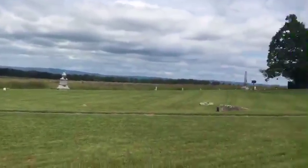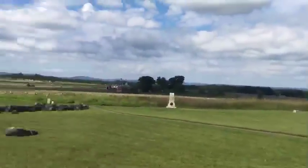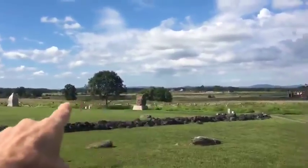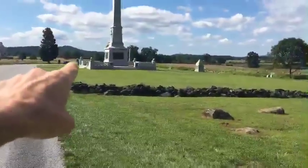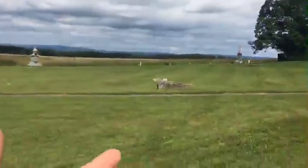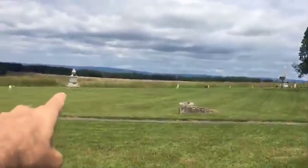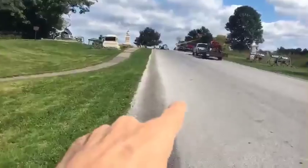On the first day, he won a huge decisive victory. On the second day, it's kind of a tie. The Confederates grabbed some of this middle ground near the peach orchard over here, but they couldn't quite ascend Little Round Top. They captured Devil's Den in that direction over there, and they captured some of this middle ground. They reached this very position here. Some say he got as far as that monument in front of us. Some say he got as far as this road. The road was not here at the time.